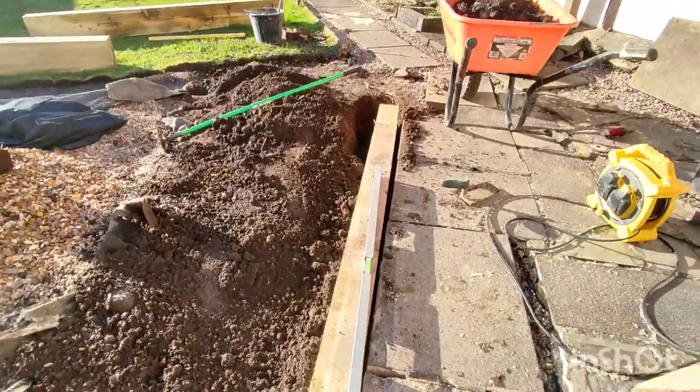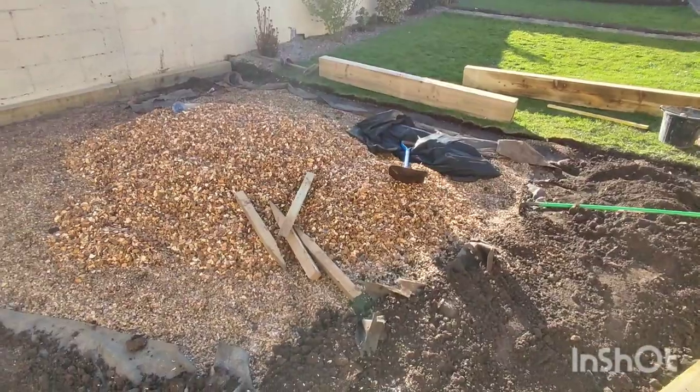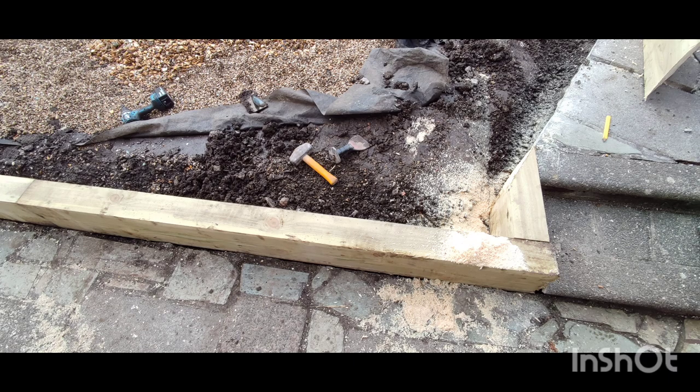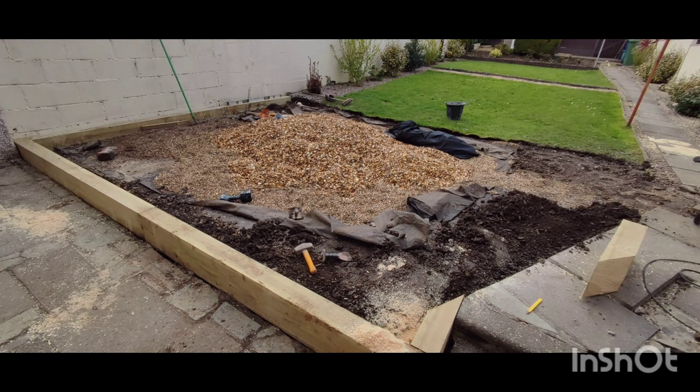Unfortunately, my new memory card has made all my videos of me finishing off this job turn into corrupted files, so I can't access any of it. I had to go back there today. The customer, fair play to her, let me come back just to take my finished photos. So here's a quick slideshow of it, going through the stages up until how it is finished today.